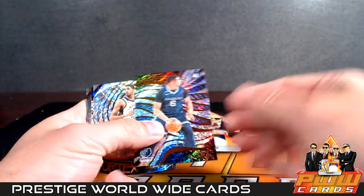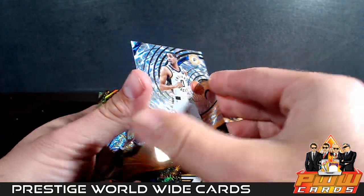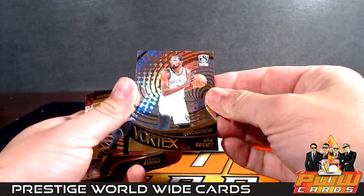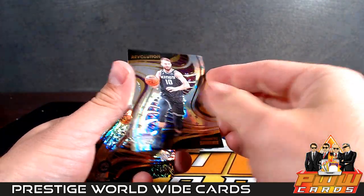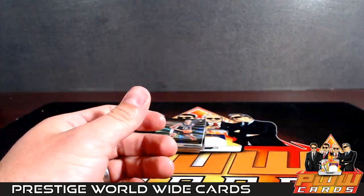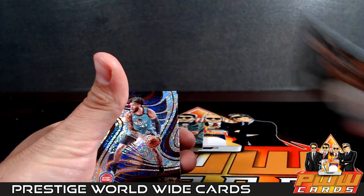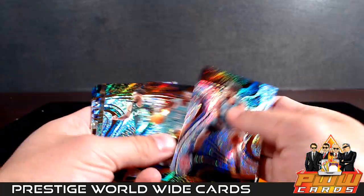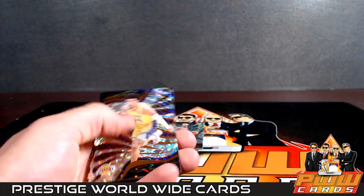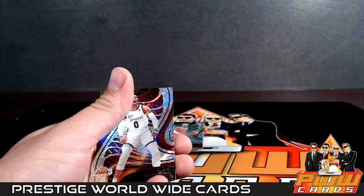Rookie Kenneth Lofton Jr. That's a thick boy right there playing basketball, the Grizzlies. Rookie Revolution Vortex, insert of Tyrese Haliburton. KD Vortex. Sabonis on the Astro insert. Rookie Jalen Williams. Nice looking Jeremy Sochan here. Astro Rookie Spurs San Antonio. Rookie Revolution Jake LaRavia on the Rookie Revolution insert for the Memphis Grizzlies. Scottie Pippen Jr. A Fractal Rookie insert for the Lake Show. Anthony C.